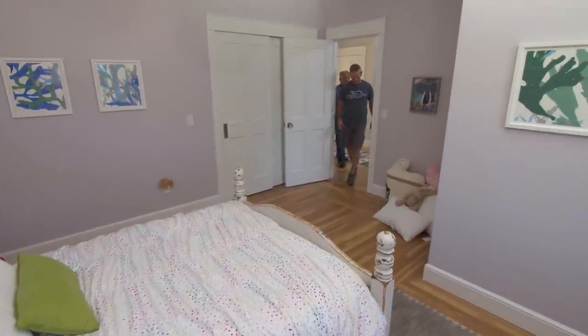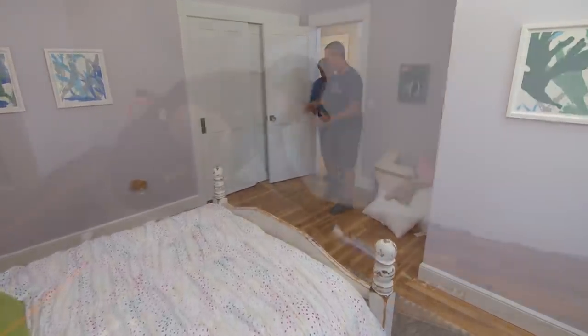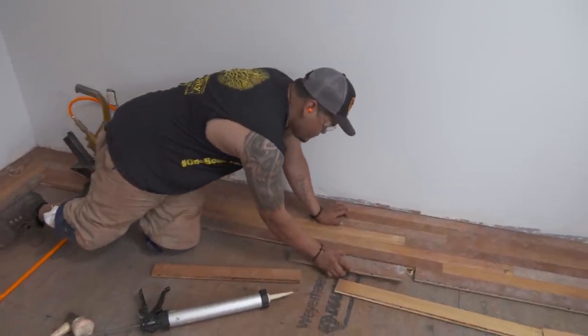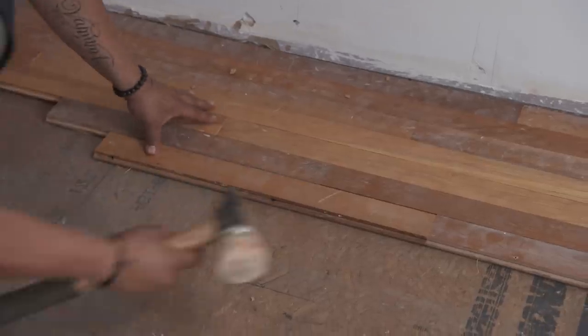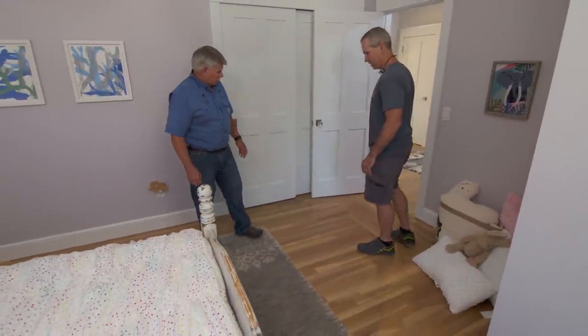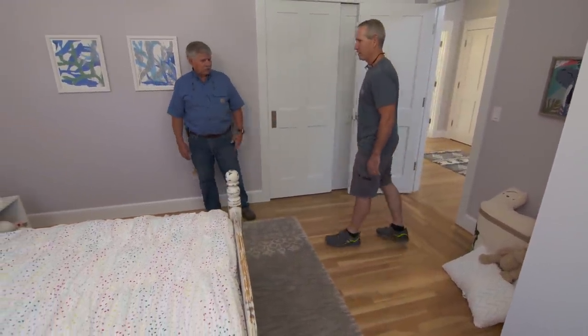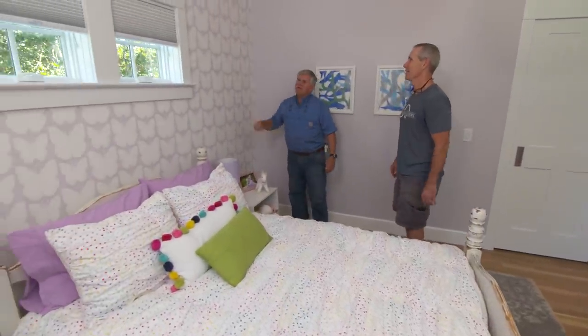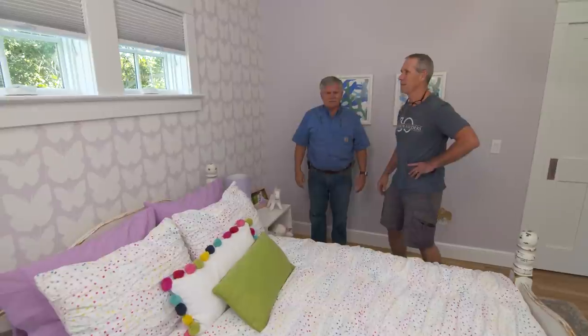Yeah, this is a nice space too. So remember we had all of that reclaimed flooring that we took up from downstairs. We had it stacked in that closet. And it was so dark and patinaed, and look how nicely it's sanded out. It matches the new stuff. People don't realize you sand it, put a finish on it, you bring the wood back to life. Yeah, I'll say. I love this wallpaper with all the butterflies. It's a nice accent wall. Very nice. Kid's gonna like it.